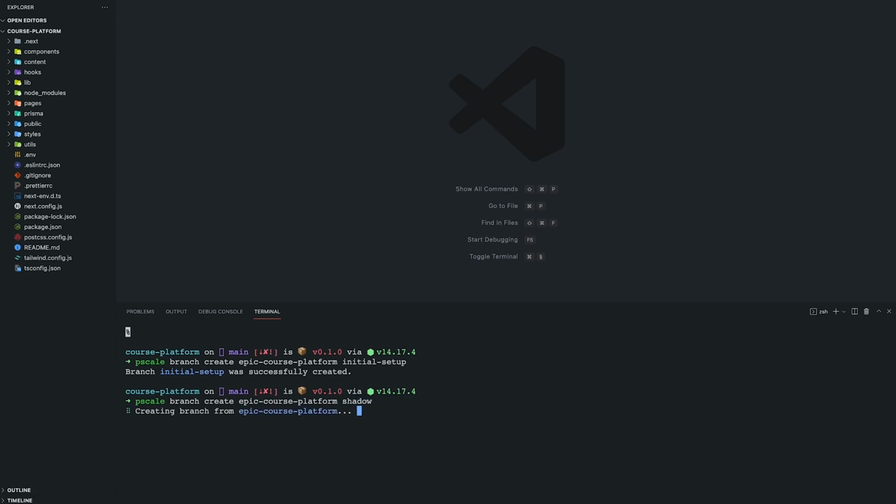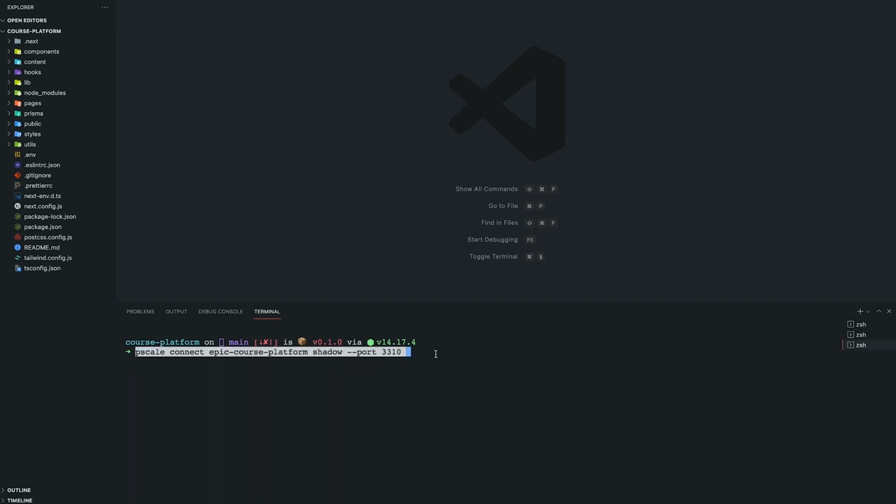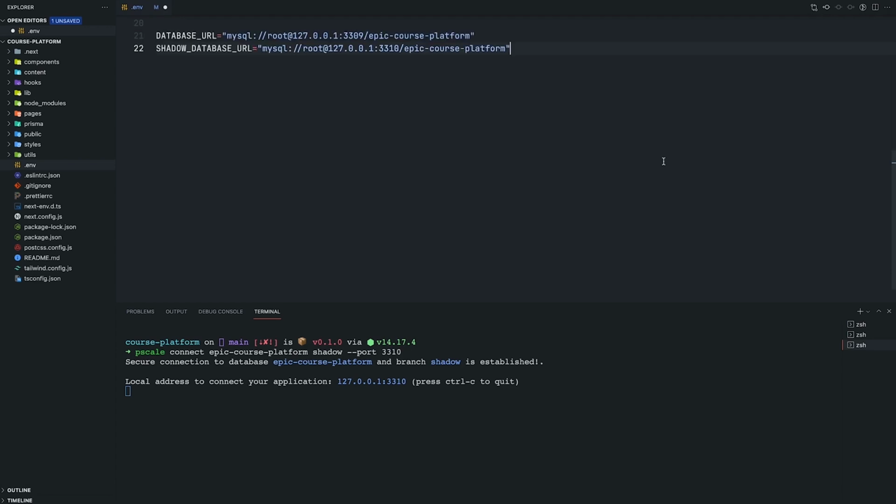Then in two other terminals, I'm going to connect to these two database branches by using the pscale connect command. I'll also add two database connection strings to my .env file so that Prisma can connect to each one of those database branches. Now, PlanetScale doesn't support foreign key constraints, so we have to specify in our schema.prisma file that we don't want to generate any.